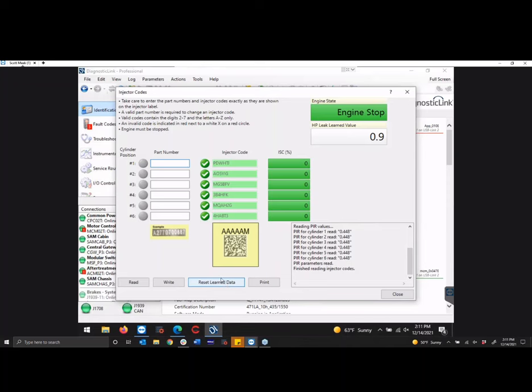And then if I want to install a new injector, I'm going to type in the part number here. One thing that I think you should be aware of is anytime you're doing an injector change on a Detroit, you do have to program these trim files, which is the injector code. But the other thing is they ask you for a part number. They're going to ask you for the injector part number, which is here.